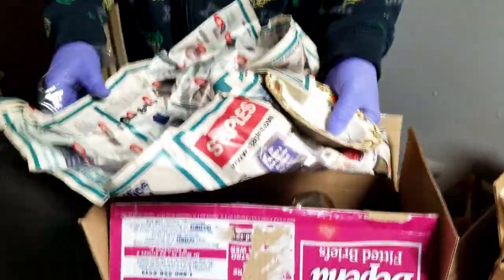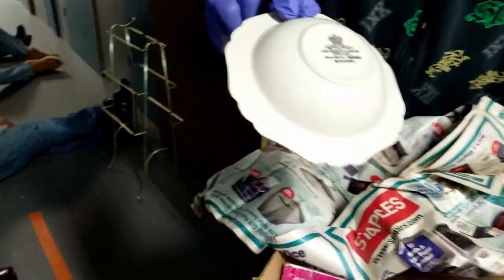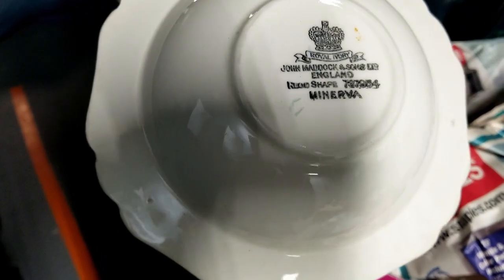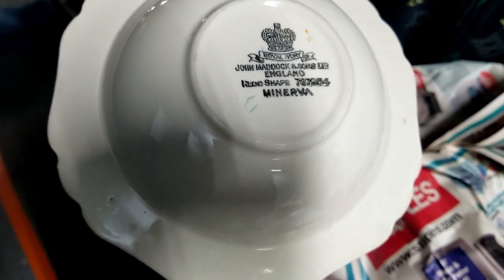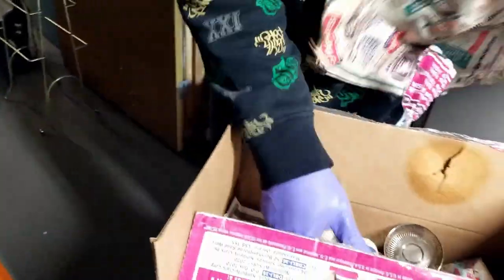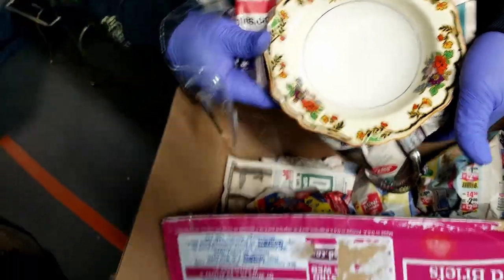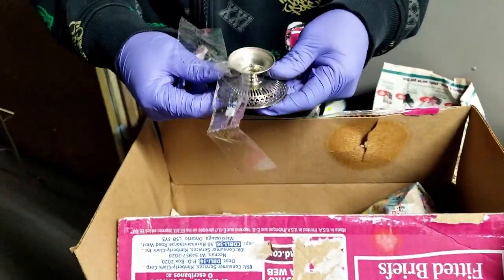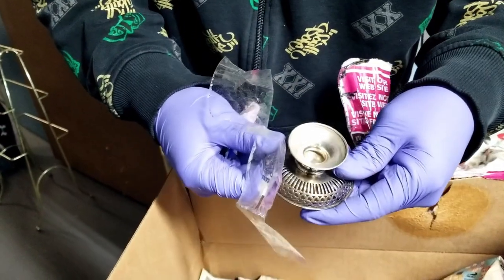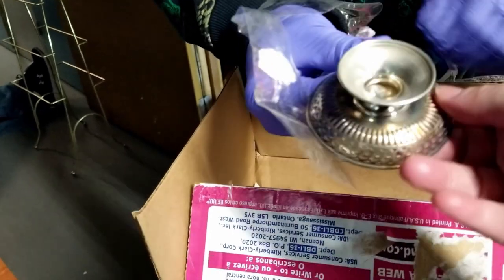Ooh. Oh, dishes. What is that? Royal Ivory. John Haddock and Sons, England. Wow. Those are pretty. Ooh, is that silver? Or silver plate? It's definitely not heavy, but it does say sterling in it. It says sterling? Yes, it does. There you go.